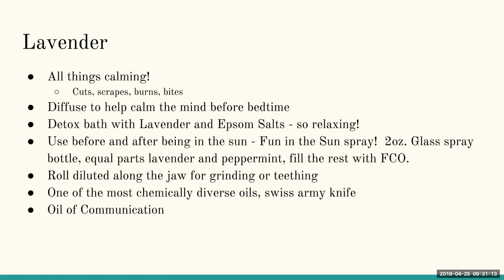Yes. One of the things that I love about lavender is that it is one of the most chemically diverse oils. Oftentimes it's called the Swiss Army knife of oils because you can use it for so many different things. It's great for the skin, it's great for the mind, it's great for any open cuts or wounds. Just keep your lavender on hand. Diluted, you can roll it right along the jaw if you have any teeth grinding or a little one that might be teething. Obviously for younger kids, you'll want to dilute it further, but it's really great for that.